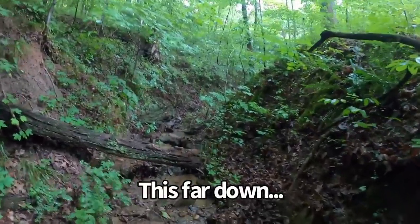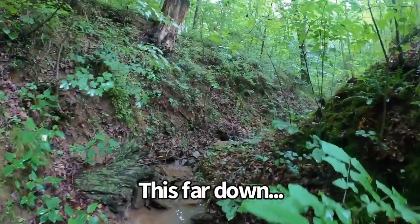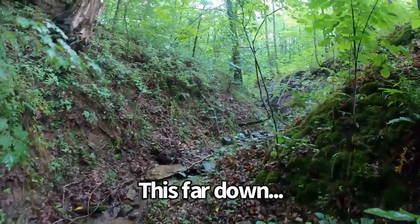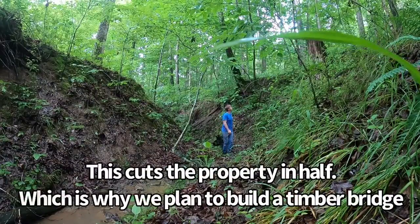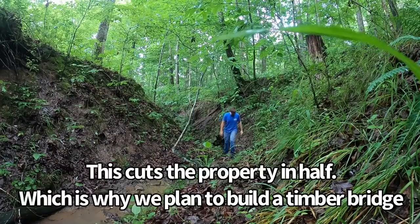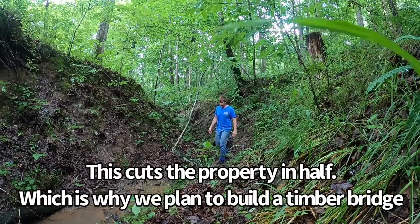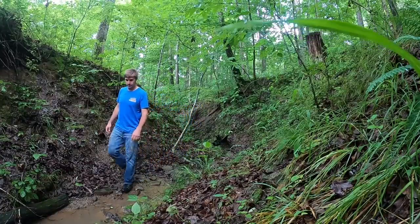I mean, it's pretty good. More in some places. Oh, that's more than 10 foot for sure. This is what we got. Cool though. Got a lot of rock in it. That'll come in handy.